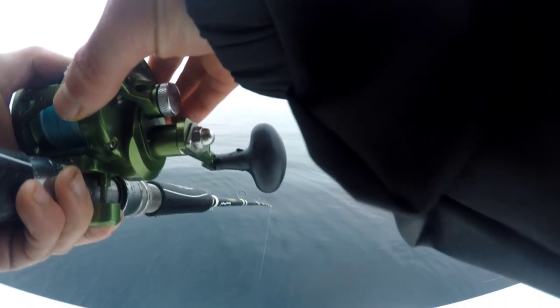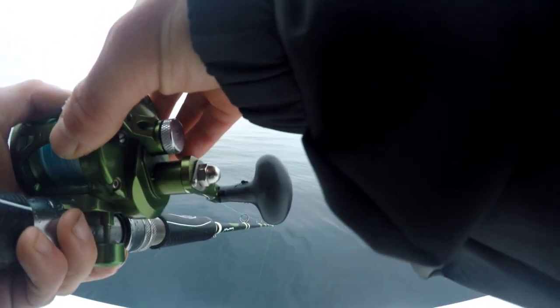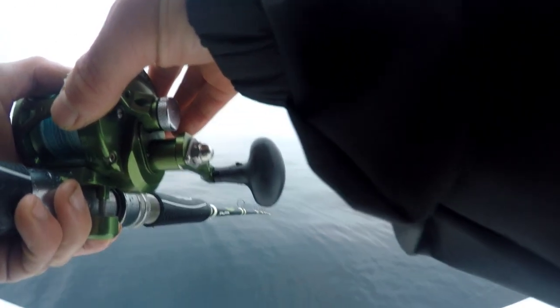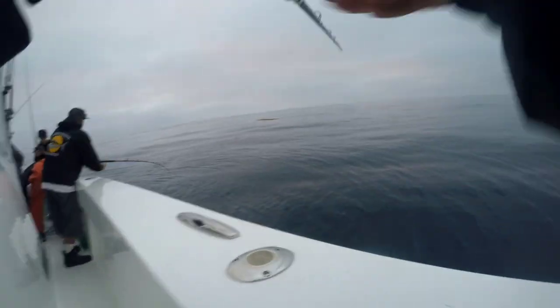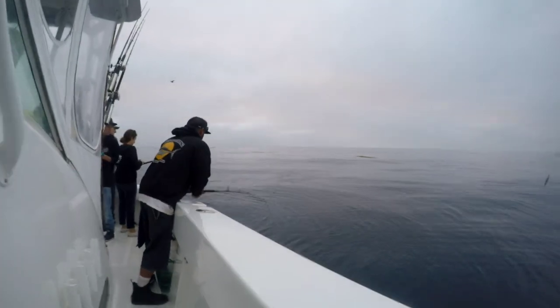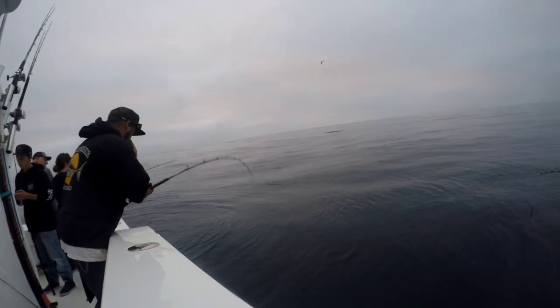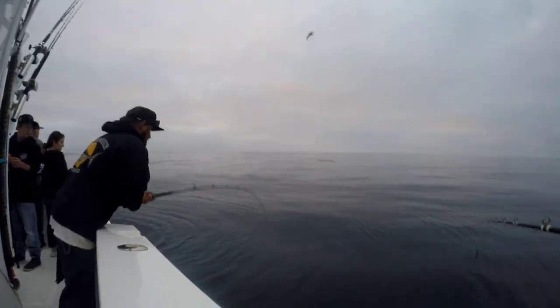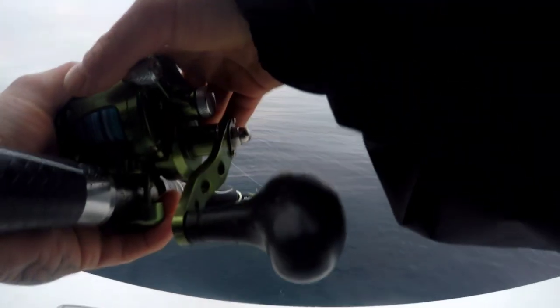Nice one, Brody. Oh, that's a good one. Nice. These aren't little rats, dude. Oh, fish on! Let's go, Mike. Was that live bait, Mike? Deep color. Yes, sir. That's right. Oh, that's a nice size one too.